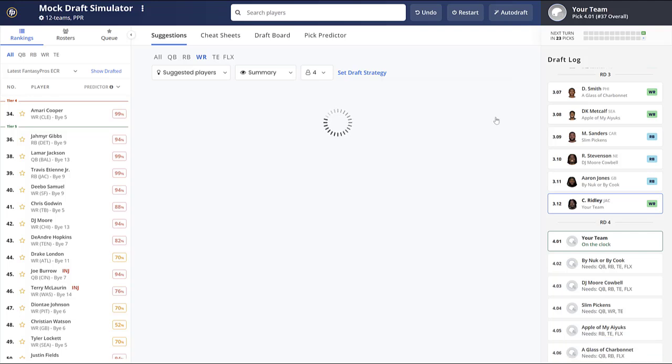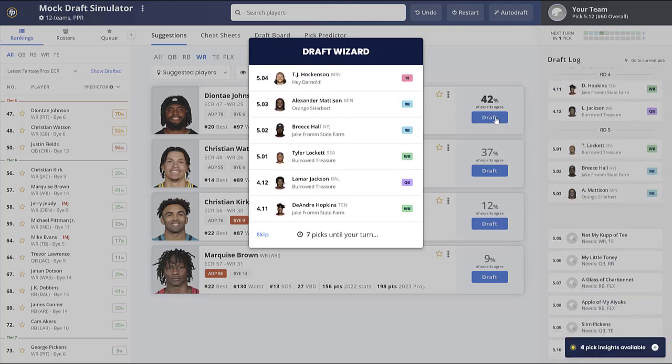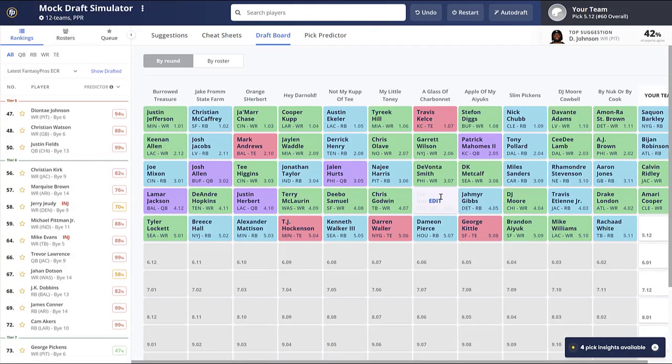fantasy asset this season. So now, once we wait another 2 rounds, let's see what the landscape looks like at this point in time. Pulling up the draft board, we see after our Amari Cooper pick, Drake London, Travis Etienne, DJ Moore, Jahmyr Gibbs, so both the guys we mentioned, Joe Burrow, Chris Godwin, Debo, Terry, Justin Herbert, DeAndre Hopkins, Lamar Jackson. So a little bit of a run at the quarterback position, right?